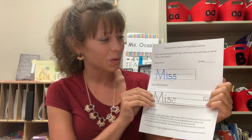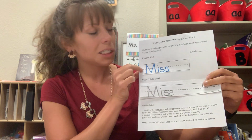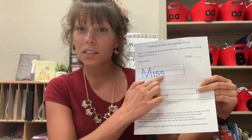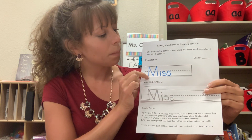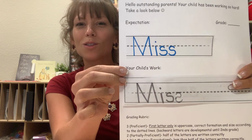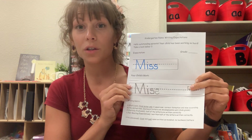Your child has been working so hard at writing their first name, and this week an assessment is coming home just to show you how hard they've been working in school. It's going to look just like this, and there is a teacher sample at the top of how your child's name is expected to be written. The first letter is uppercase, the rest of the letters are lowercase, and they fit so nicely on the line. And then underneath is going to be your child's work.